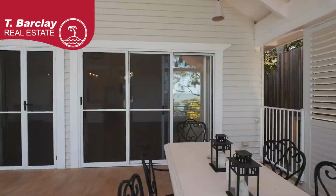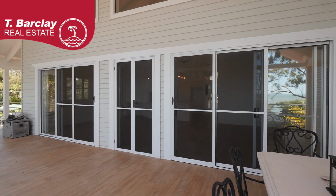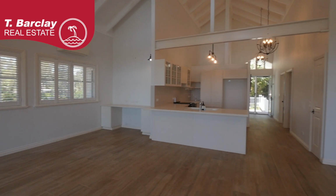The home makes the most of the views and the breezes by having large opening stacker doors which connect the veranda to the open plan living and kitchen.